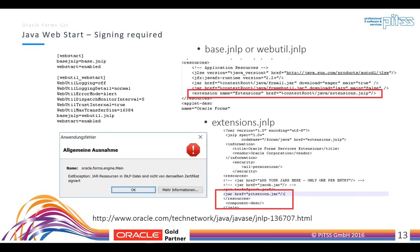Something we discovered as we were going through and setting up our Pitstop.com within the Forms 12c environment, we hit upon an error. Apologies for that error message being in German. Basically, it's saying that the jar file is not signed, but we were trying to use it as part of our little application. And it was just a hint here that there are some extra things you need to do.